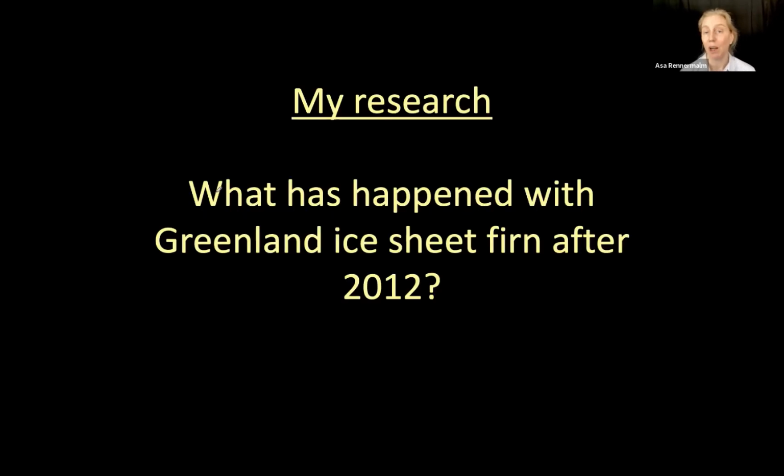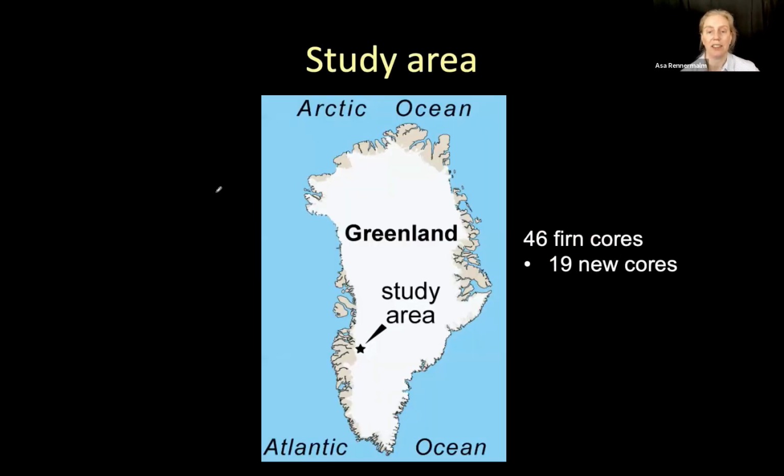All right, so what has happened with the Greenland ice sheet firn after 2012? And I'm looking at southwest Greenland. So I'm going to have a study area down here. And I have a total of 46 shallow firn cores. 19 of them are completely new, collected in an NSF funded project between 2012 and 2019.